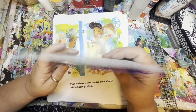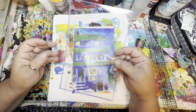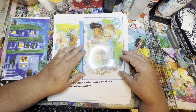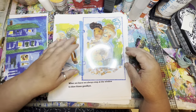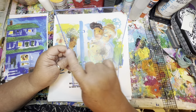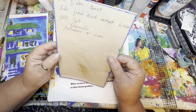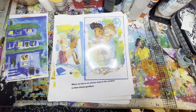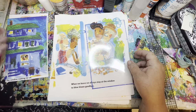What I've done so far is I've taken this little pattern that I have so that I can see what it is I'm cutting. And I just took the pattern and laid it over these four images. And this is 8.5 by 5.5, which is the same size as a journal page. So I know that the images that I choose can't be larger than that. That's the very largest they could be. So I've cut them out that size and I'm going to trim them down.